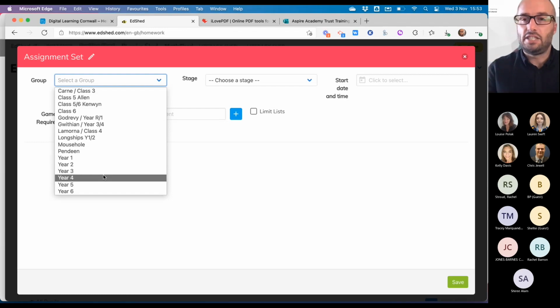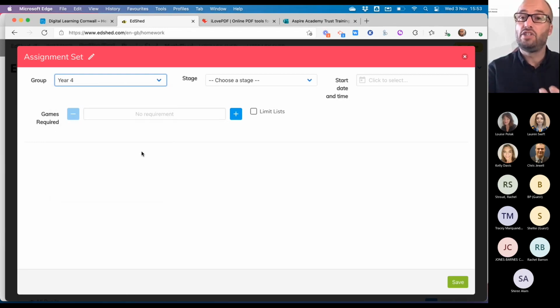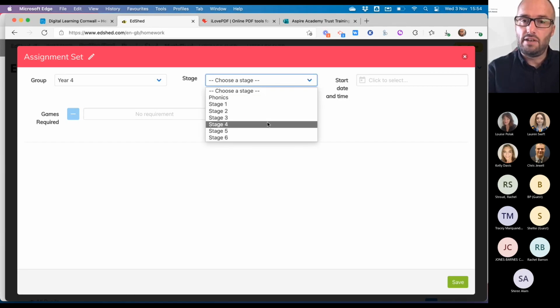Now, if I'm setting spellings for this school, I want to set for year 4. I've had a chat with the teacher and we've said, all right, for year 4 we'll set the spellings and they'll all be the same. So if I choose the group here, year 4, it's going to be around 45 children that get set these spellings. The stage, I'm going to go for stage 4.